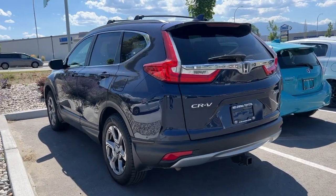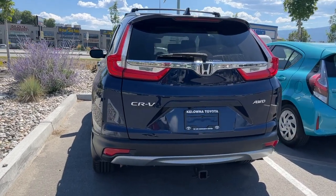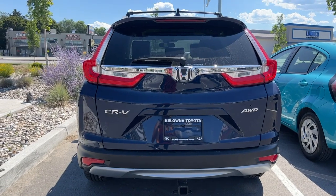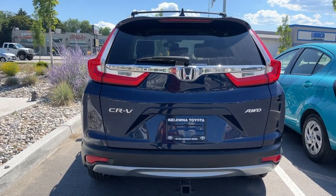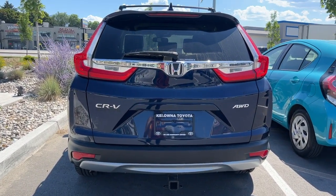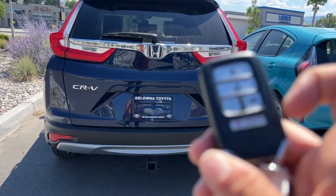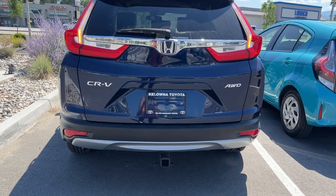Moving around to the back, up top, we've got our color-matched rear-mounted shark fin antenna as well as our rear spoiler. And then we do have this wiper blade here for our BC weather. And moving down, we've got our Honda CR-V and all-wheel drive badging. We do have a trailer hitch down below, and we do have the remote start factory installed right here on the key fob, as well as our power liftgate button.